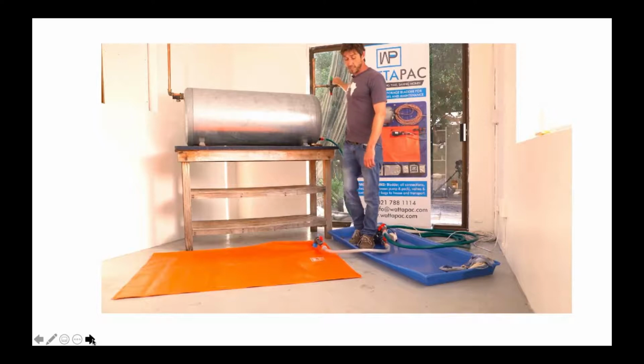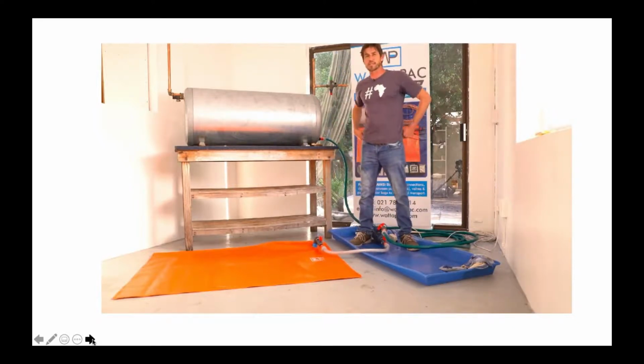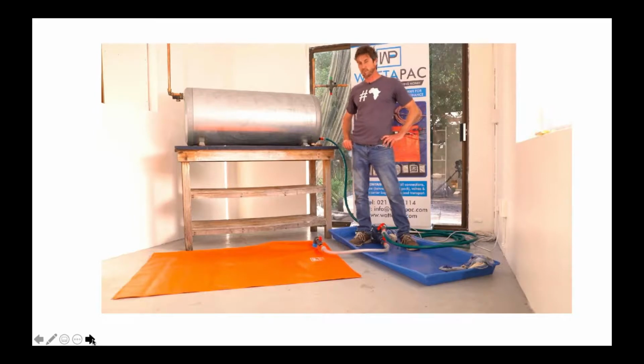Now, we've basically just taken 200 liters of water from a hot water cylinder. We've drained it into our bladder, and we've saved another 200 liters by putting the same water back in, which you would have naturally have drawn from the source. With just over 200 plumbers using this product since December, we've saved 2 million liters of water.